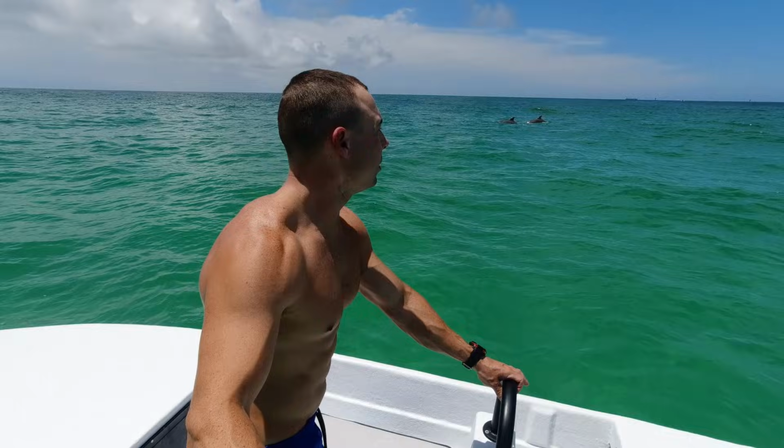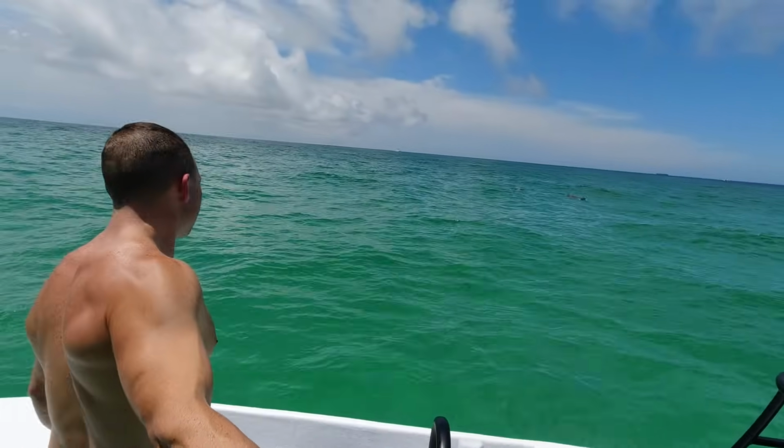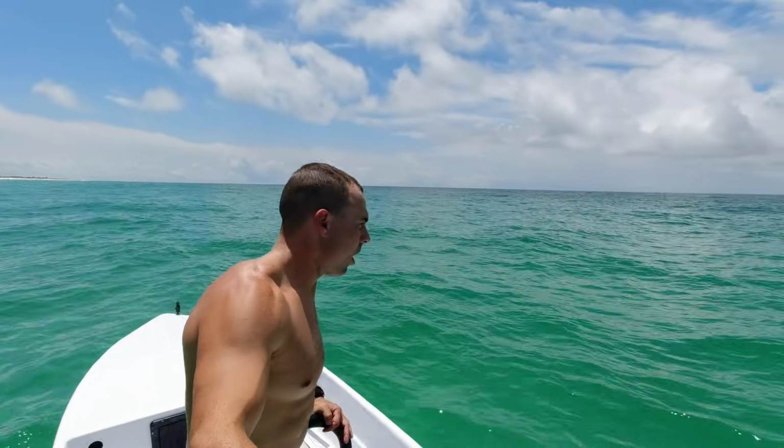Jump. You don't see that very often. There they go. Oh, they're coming closer. Come on, baby. Come to me. We're getting in with them if they do.